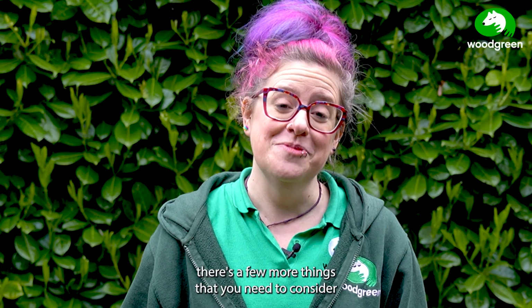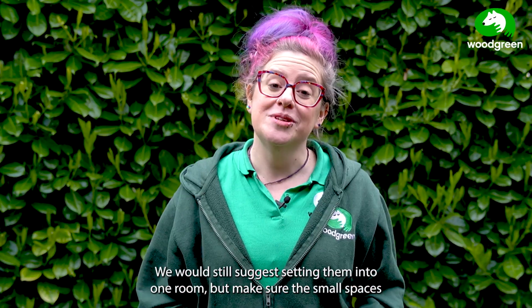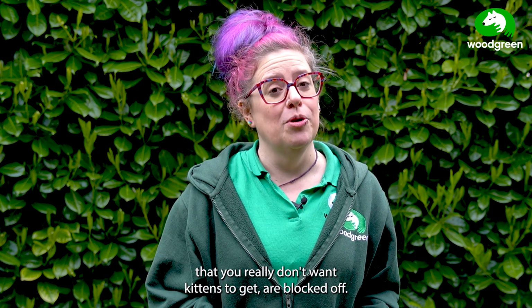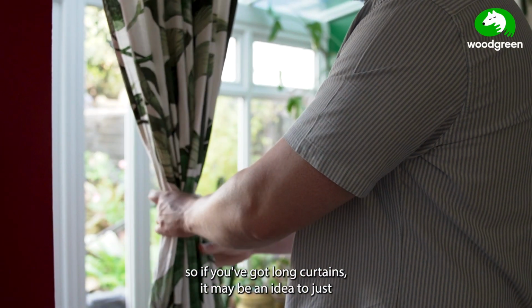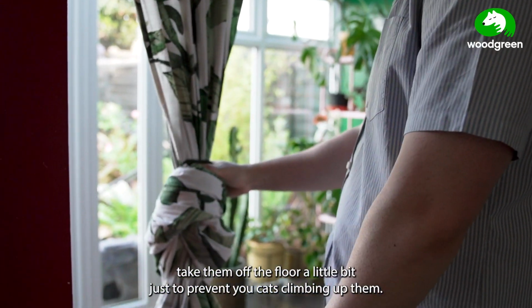When taking kittens home, there's a few more things that you need to consider than when you take an adult cat home. We would still suggest settling them into one room, but make sure the small spaces that you really don't want kittens to get into are blocked off. They will also enjoy climbing things like your curtains. So if you've got long curtains, it may be an idea to just take them off the floor a little bit, just to prevent your cats climbing up them.